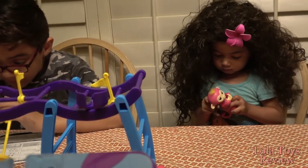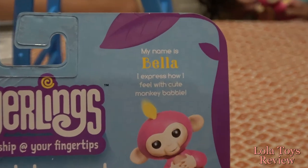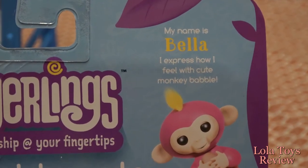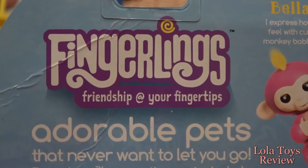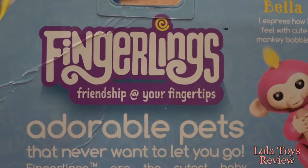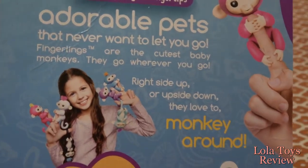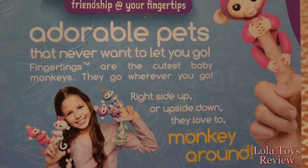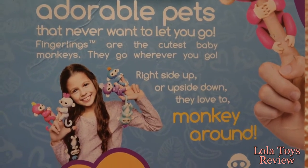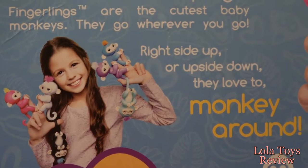While the little ones play, let's look at the packaging. Oh, look at, my name is Bella. I express how I feel with cute monkey babble. So as you can see, this is Fingerlings friendship at your fingertips. Adorable pets that never want to let you go. They're the cutest baby monkeys. They go wherever you go, right side up or upside down. They love to monkey around.